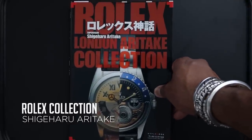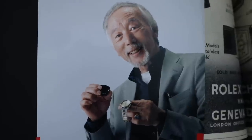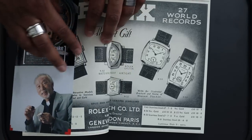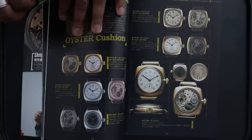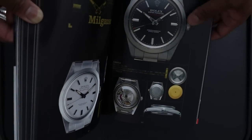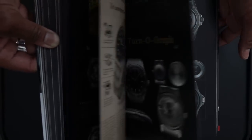I picked it up in a vintage watch store, and it's by the late great Shigeharu Aritake. He is said to have single-handedly started the vintage watch boom in Japan. Since the 80s, he has amassed a ridiculous collection in quantity and quality of watches from Rolex to Omega to Patek. And although he's not world famous, he's definitely a legend in his own right. And this thick book is just his Rolex collection in London.